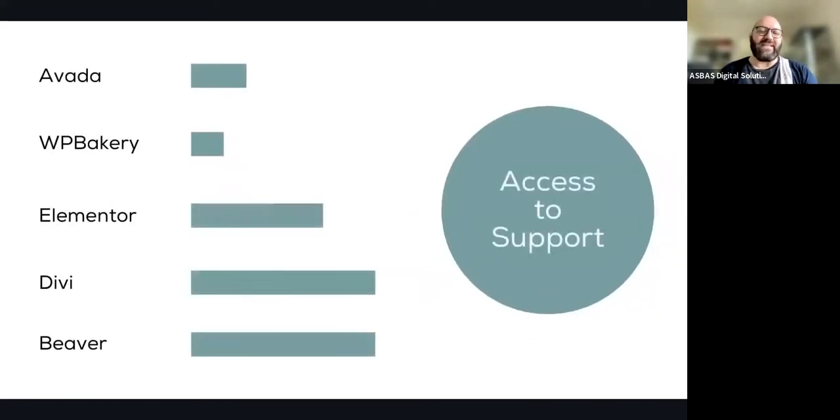And this is the speed, the access to support. Now, Divi and Beaver are paid. Elementor has a free version, so the support's not so great. Avada and WP Bakery are largely delivered through ThemeForest, which is Envato, which is like a third-party company that resells a lot of this stuff. So it can be difficult to find really good support for Avada and WP Bakery, but Elementor has quite good support. It's just that there is a free version and there is a paid version. So in the paid version, obviously the support is miles ahead of what the free version is.